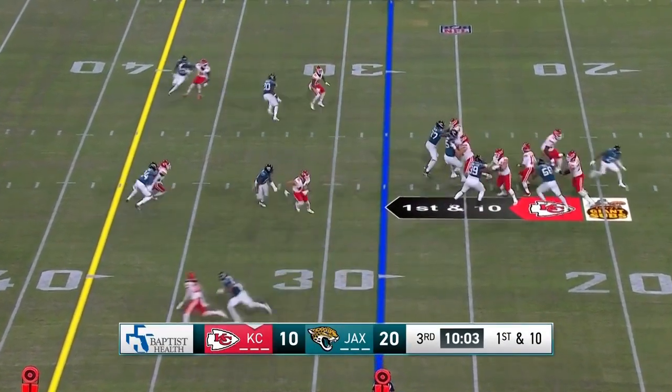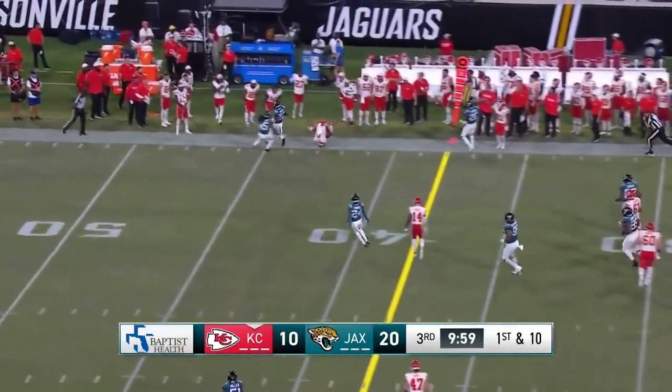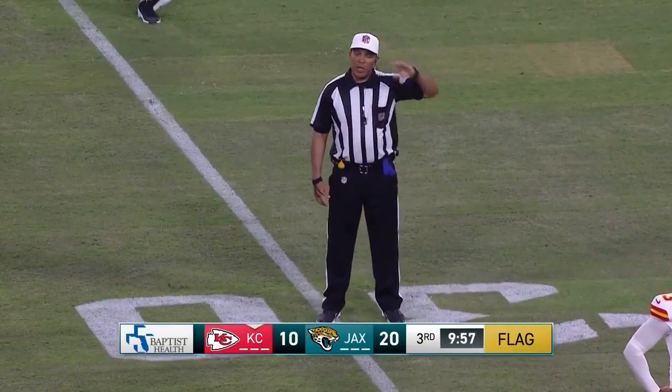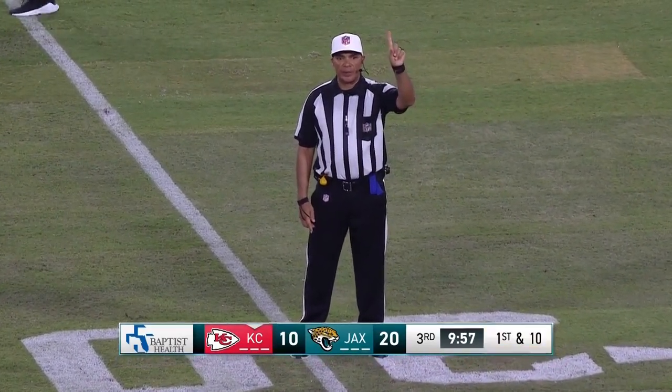Oladokin drops to throw. Bumps now, he's going to step, try to get out of there, and he is going to get hit. Well, he didn't actually get hit. He got the ball away, although there is a flag down. Boy, it looked like Yasir Abdullah was going to get him. Ineligible receiver downfield. Offense, number 60. Five-yard penalty, first down.